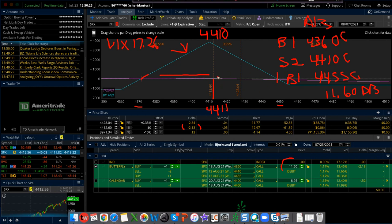The upside, because I'm a few deltas short, I might make an adjustment about 20 points before this expiration break even of 44.50, maybe 44.30, right? So around 44, maybe 10 points before, 44.40. And again, these are levels we've never been to before.